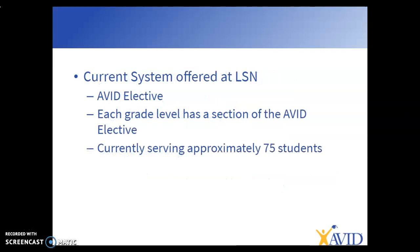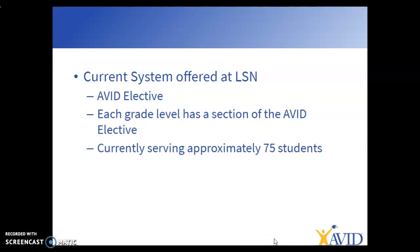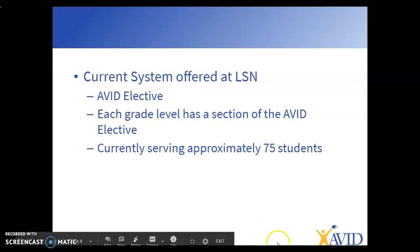The current system offered at LSN includes the AVID Elective. Each grade level has a section of the AVID Elective, and we currently serve approximately 75 students. That elective is a class for a grade, and it counts as an elective credit. And again, it supports our students in their rigorous classes.